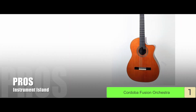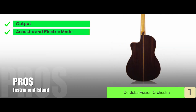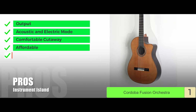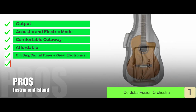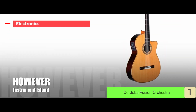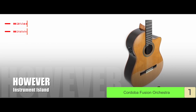Its pros are: the output is loud with rich, full tones, and it performs great in both acoustic and electric mode. It's got a comfortable cutaway for improved user experience, plus the affordable price range. It includes a gig bag, digital tuner, and great electronics, and is highly versatile with Fishman Presys Blend pickup that offers natural sounds when plugged in. However, electronics are of average quality, and the bridge is very sensitive to humidity problems.